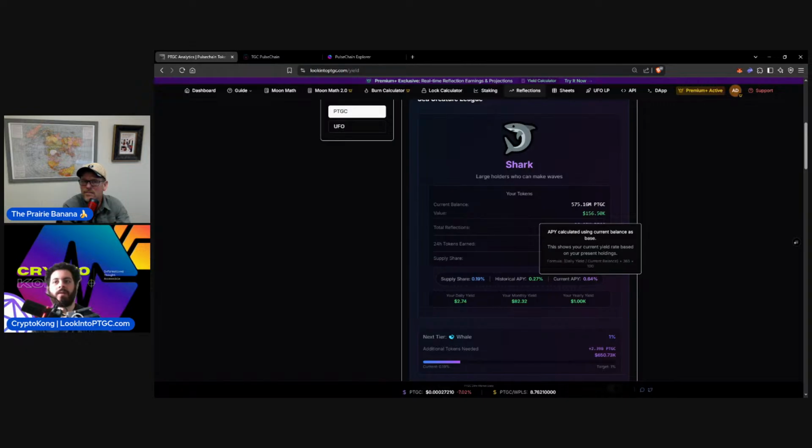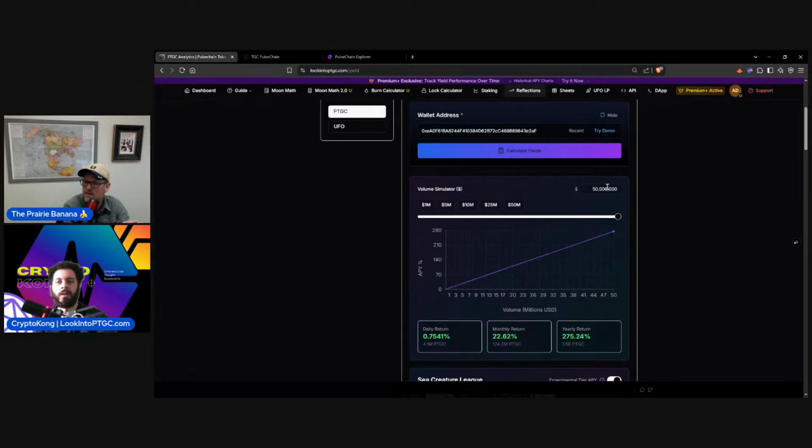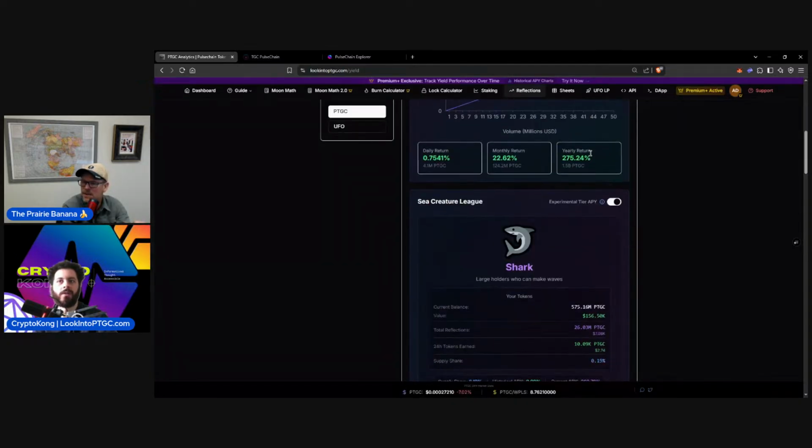And then same thing with this, it's just different ways of calculating the APY depending on how you look at things. But either way, when you turn on experimental mode, you're able to extrapolate the current APY with the current volume out to the future. So if PTGC were to do 10 million or 25 or 50 million dollars in volume, and it could do more, but that's what I have the site limited to right now, you can see the yearly return you would get for PTGC, your monthly return, your daily return.